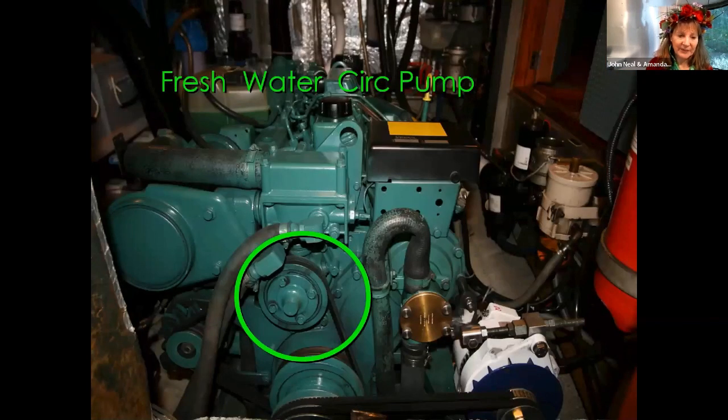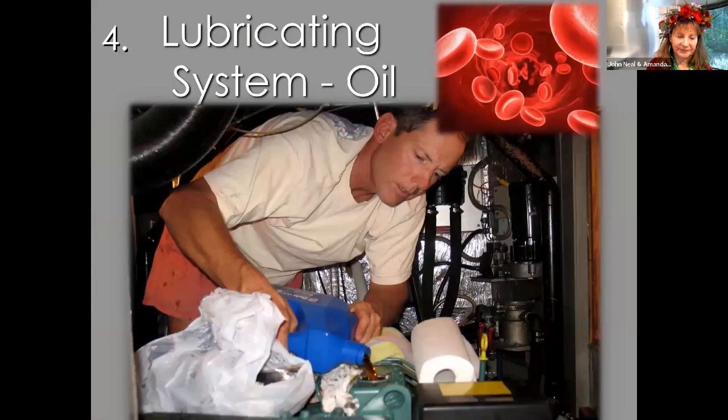We talked a little bit about the raw water pump. Now we have our freshwater circulation pump that's spinning it around, sending that water around the engine, and you're checking for drips. So you're just looking underneath it, making sure it's not dripping down on your engine. The fourth system for your engine is the lubricating system. I consider it like the blood.